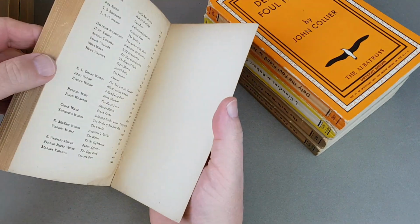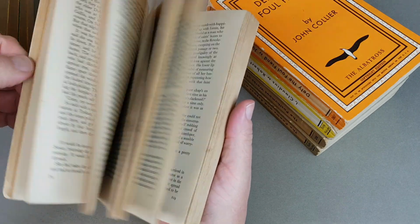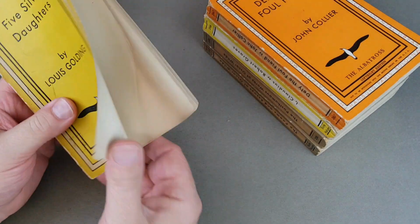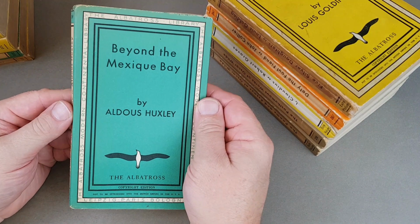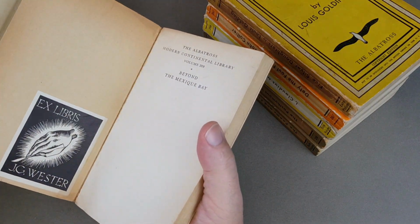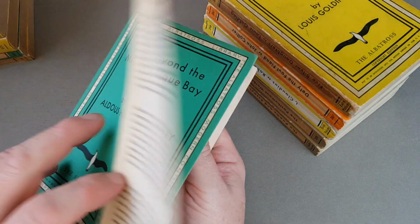2785, Silver Daughters. Yes, another Aldous Huxley, a green one this time, Beyond the Mexique Bay. This one's in a wrapper. Oh, it's got that guy's book plate again, J.G. Wester. I wonder who he was.